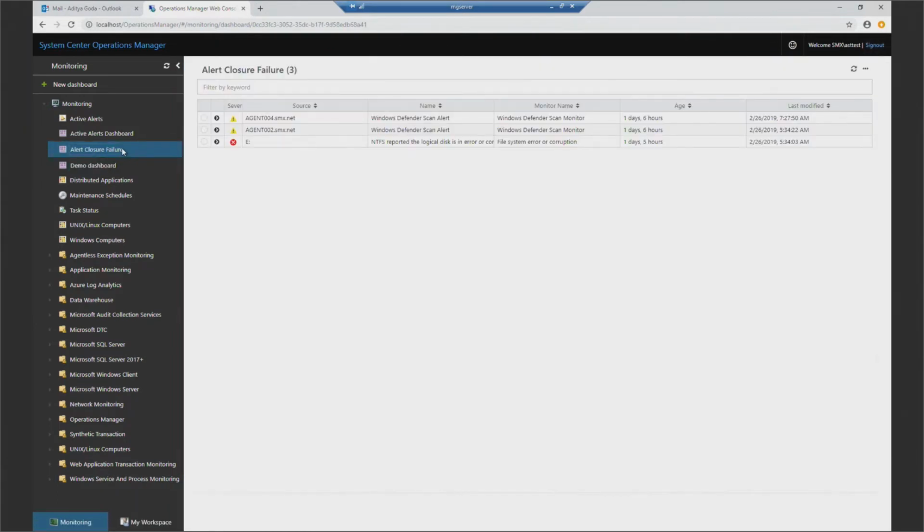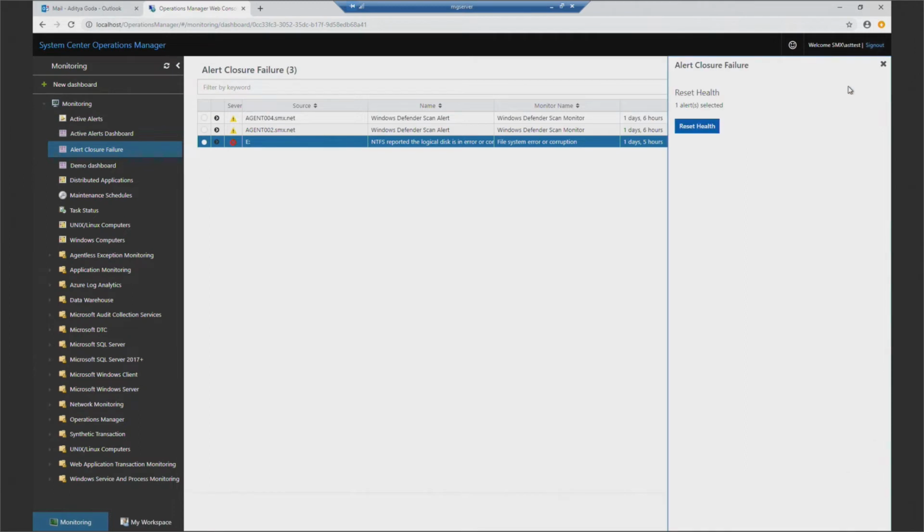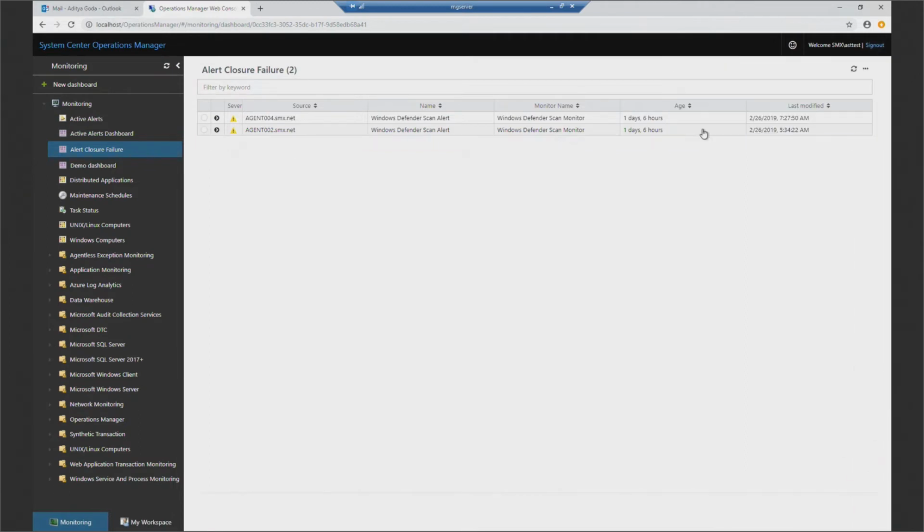If you go to this dashboard, this dashboard will list you all the active alerts which have been tried to close but could not close. Why do you need this dashboard? Let's say you have fixed an issue, but the monitor frequency is too high to rerun and recalculate the health state, and you want the alert to go away, right? So what you can do is come here, select the alert, and leverage the inline action, which is reset health. Click the reset health option, and once you reset the health, the monitor health changes to healthy, and the alert is also closed.